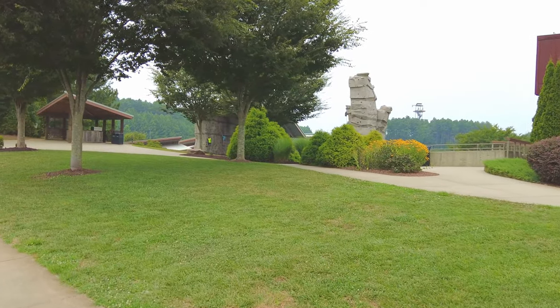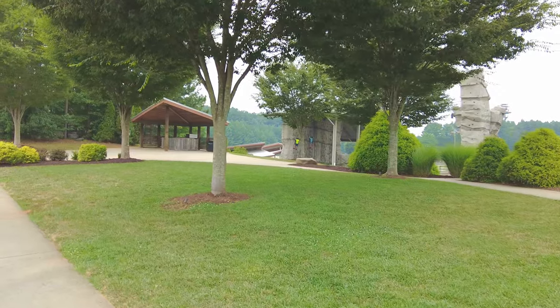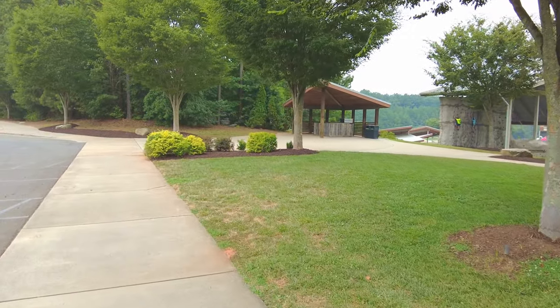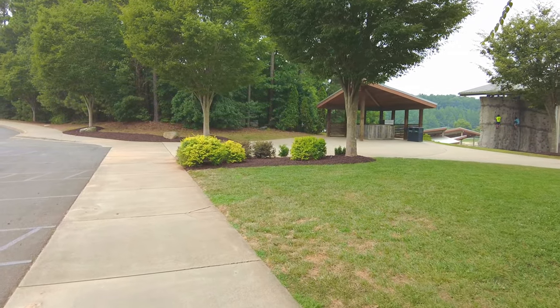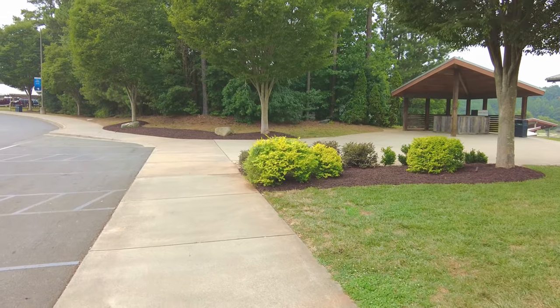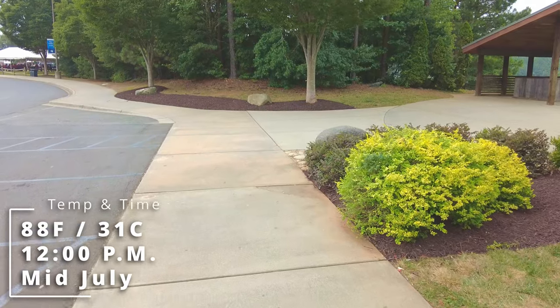National Whitewater Center in Charlotte, North Carolina. We're right outside. We're just going to take a quick walk around. It is a busy day today here in late July. It's about noon.